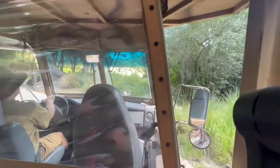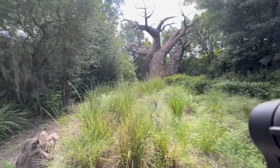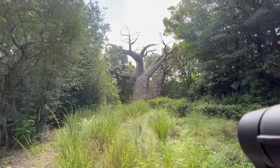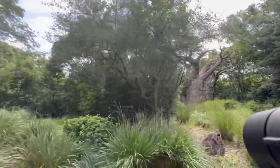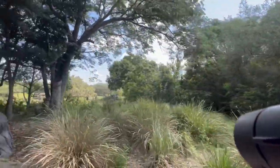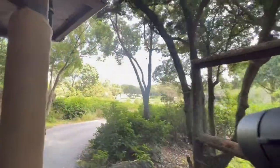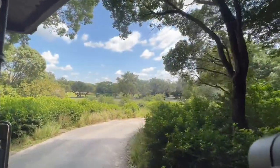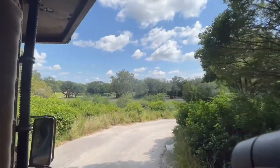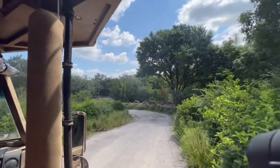Over here on the right-hand side of the vehicle is going to be a baobab tree. Another fun name for the baobab tree is the Tree of Life. It's nicknamed the Tree of Life because it can hold 30,000 gallons of water. That provides lots of water for the animals here on the reserve. Now, unfortunately, my friends, those baobab trees have not been living as long as they used to. They used to live about 3,500 years, and they are currently not living that long.